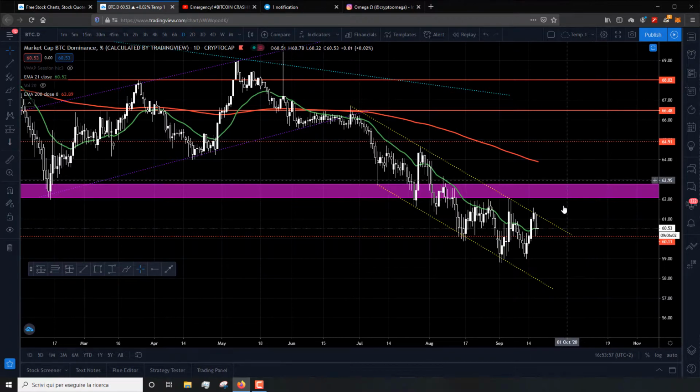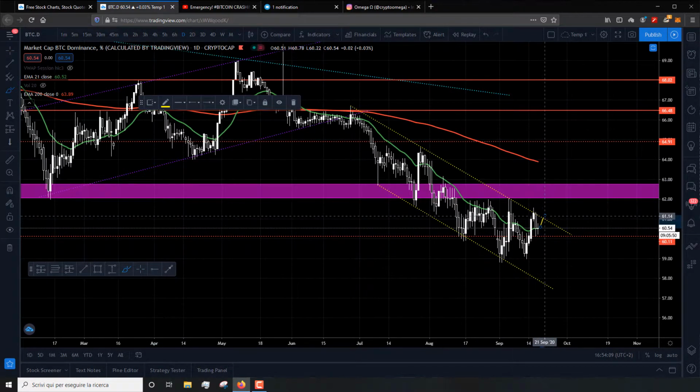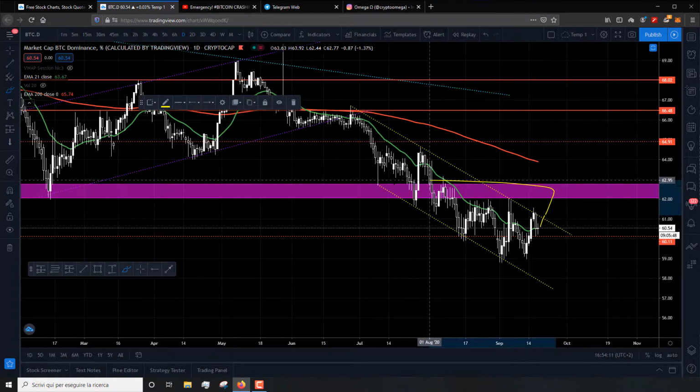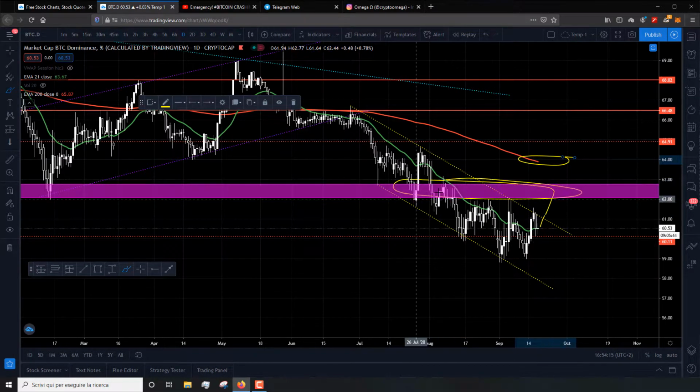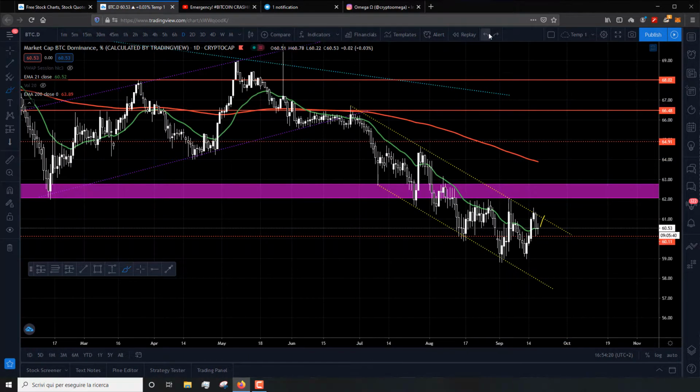So I don't want to see a bounce of dominance here, but again, if the BTC scenario plays out, the dominance will rise, and I think the dominance will probably break this channel and retest somewhere in this region, and probably could, if it gets above this region, touch the 200 EMA. Again, this is a cycle: when BTC starts pumping, altcoins get crushed, and that's pretty normal.